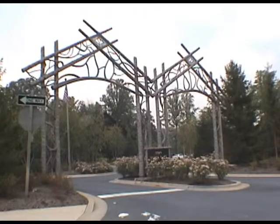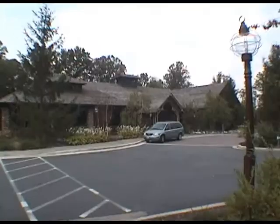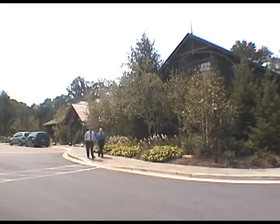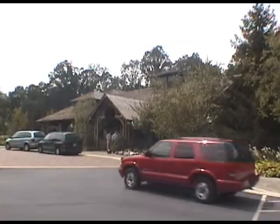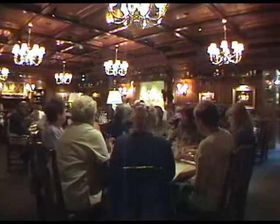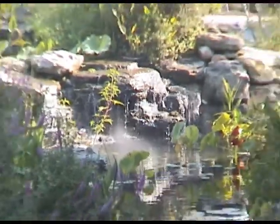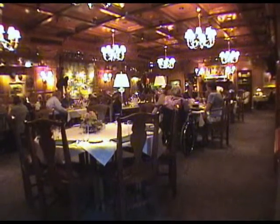Clyde's Tower Oaks Lodge is a beautiful and rustic Adirondack-style restaurant in Rockville, Maryland. Decorated with all the elegance of days gone by, the lodge seats over 400 people in 4 large rooms, each with its own distinct atmosphere. The Saranac, the Grate, the Tack, and the Boathouse. Guests can enjoy these comfortable, picturesque surroundings while getting the finest food and service modern dining can offer.